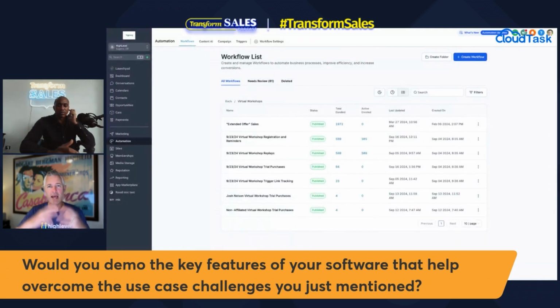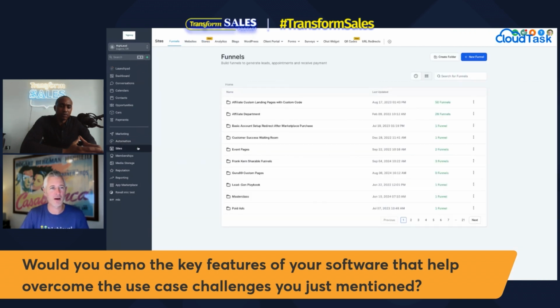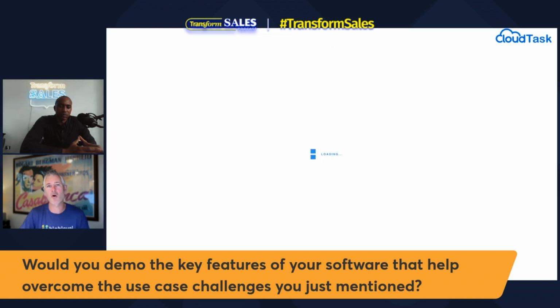And then of course there's all this AI that's laid on top of it. So you can use content AI to create images, to create text, to create social posts. And we haven't even built any websites yet. So don't worry about full funnel builder, you name it. So as you can see very quickly here, I've rattled off what most people pay thousands and thousands and thousands of dollars for. You can put all in one piece of software and make it very seamless and tie all this data together.